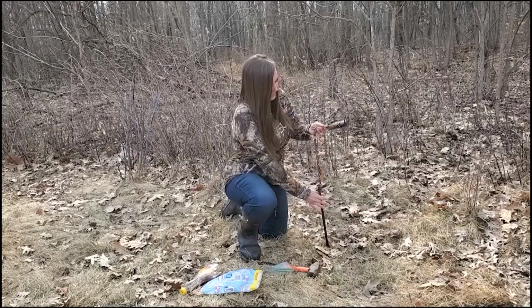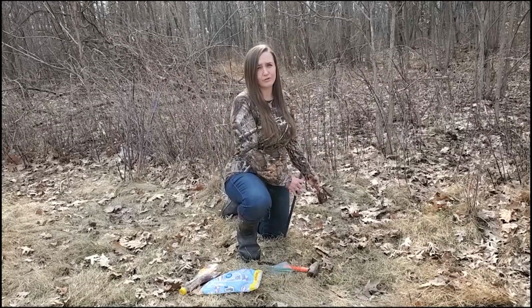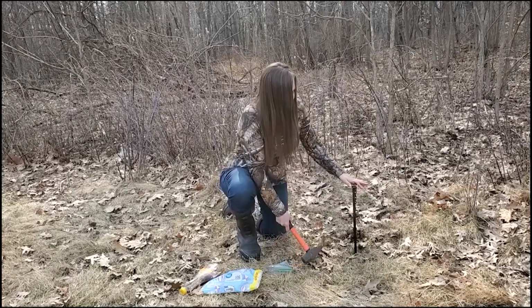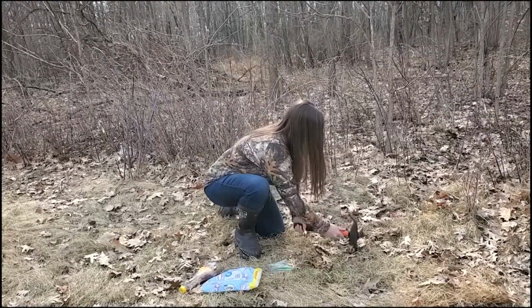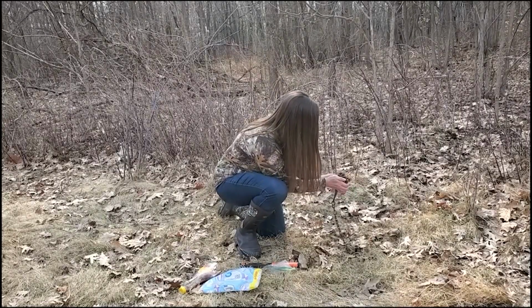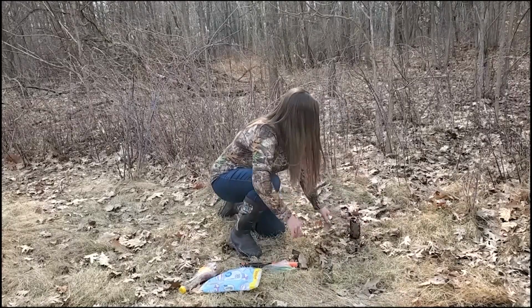Another thing to note is that you want to make sure that your trap is back from any brush or small trees, as they can get tangled in those and pull out. So we're going to go ahead and stake our trap. I use rebar stakes. Now we're going to set our trap and just stick it right in the ground.